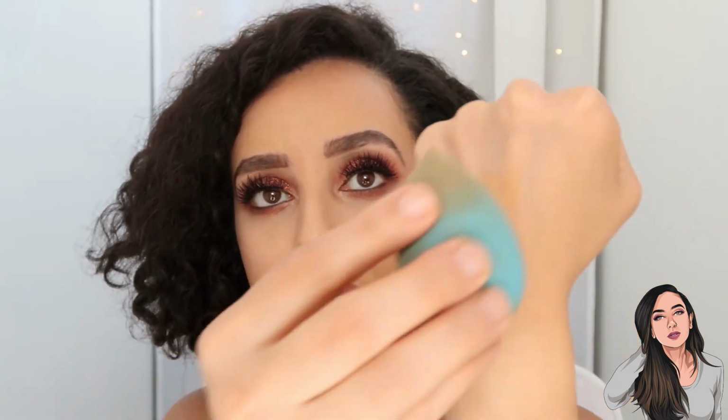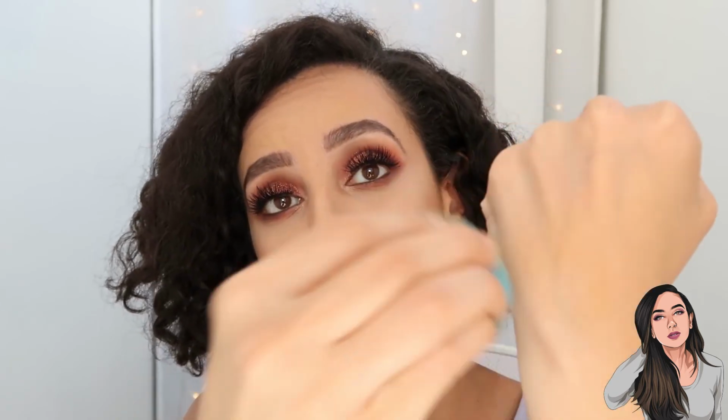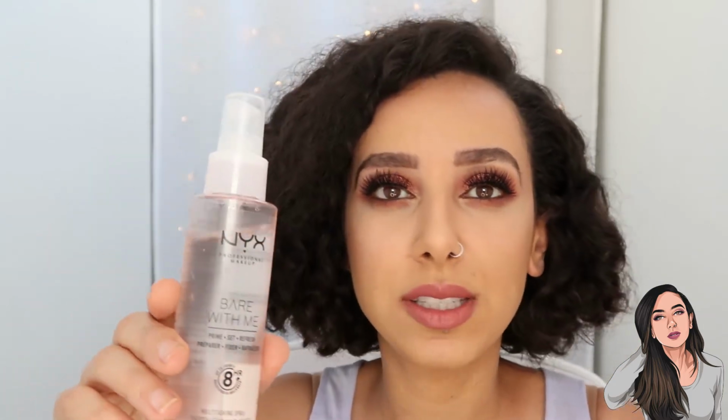Let me actually show you this. This is what it's like, and I do blend this all the time with a beauty blender. I would never blend it with a brush unless you use some sort of a mist. So if you're gonna blend it with a brush, I would suggest that you apply some sort of a mist and then blend it with a brush. Otherwise, I think it works really fine with a beauty blender.